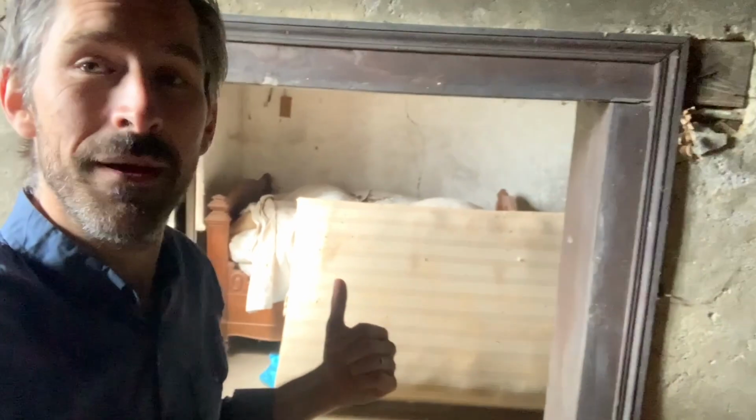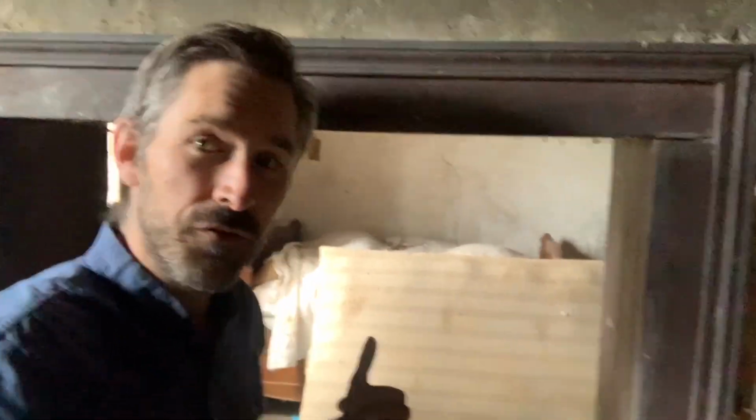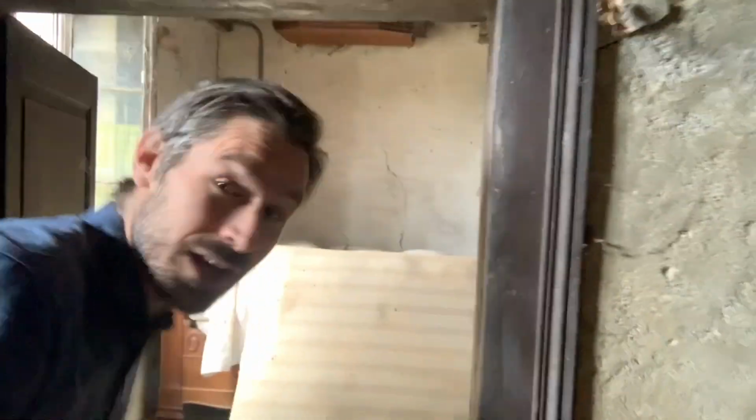So I'm just standing at the moment in the main hallway. You can probably see, unfortunately, there's no electricity, so I can't turn on the light. So hopefully you can see enough of what I'm seeing. But just behind me is one bedroom. This is typical of French houses, and I'm 6'3". I often bang my head, so you've got to make sure you duck a lot.